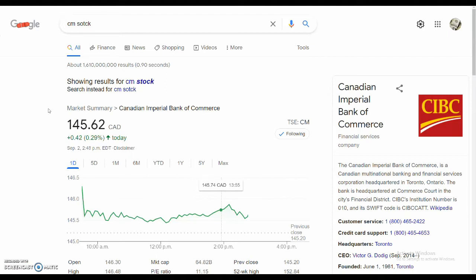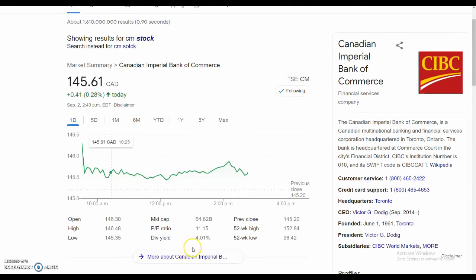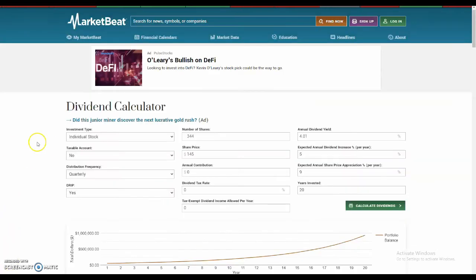We're going to take a stock everybody knows. It's one of my personal favorites, at least my very favorite in the Canadian banking sector. It's the Canadian Imperial Bank of Commerce, ticker CM on the TSX. All right. So the dividend yield is currently 4.01% and it trades around $145. We're going to go over to marketbeat.com. I like their dividend compound calculator. It's free. Anybody can use it. So I've already preloaded all of CIBC's information into the boxes.